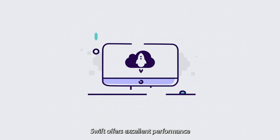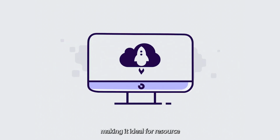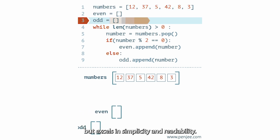Comparison factor. Swift offers excellent performance due to optimized execution, making it ideal for resource-intensive applications. Python, an interpreted language, may be slower but excels in simplicity and readability.